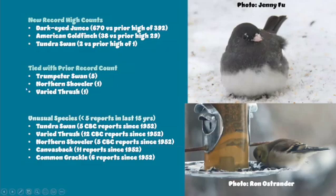We haven't had too many of those in the past little bit. Only 5 records since 1952 of a northern shoveler. And the varied thrush, only 12 CBC reports on that since 1952. We did have a canvasback, which only 11 reports, and we had a common grackle.